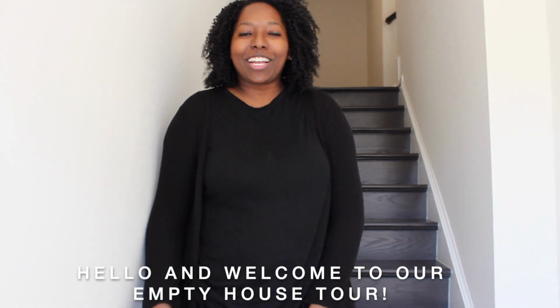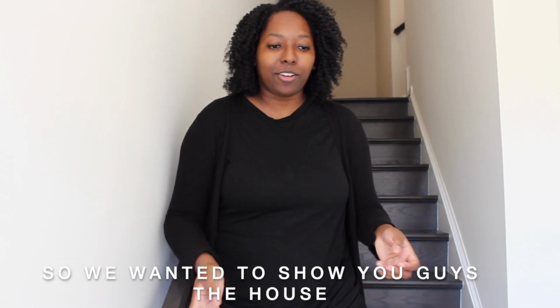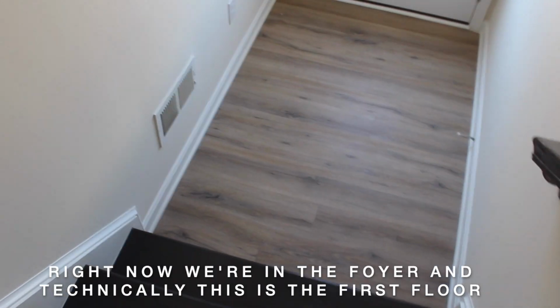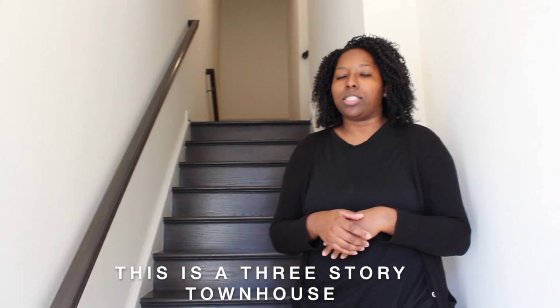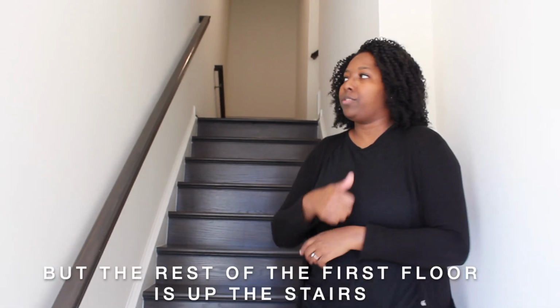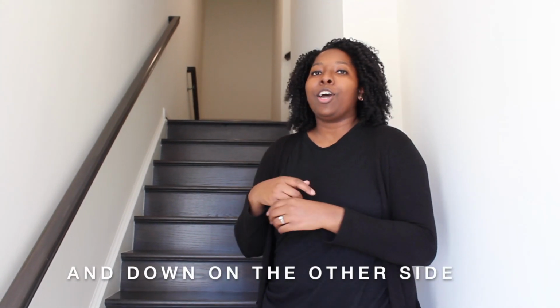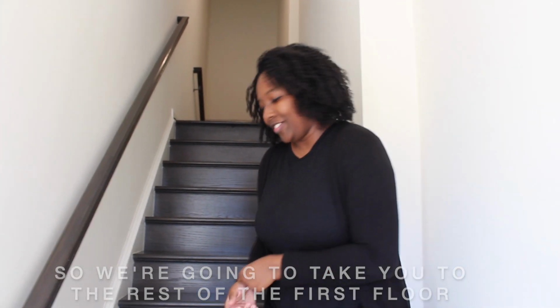Hello and welcome to our empty house tour. We just finished closing, so we wanted to show you guys the house. Right now we're in the foyer, and technically this is the first floor. This is a 3-story townhouse, and this is technically the first floor, but the rest of the first floor is up the stairs and down on the other side. So we're going to take you to the rest of the first floor.